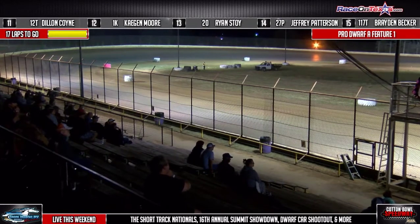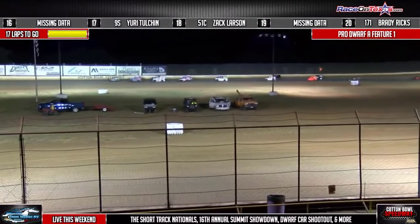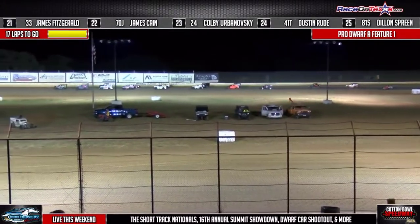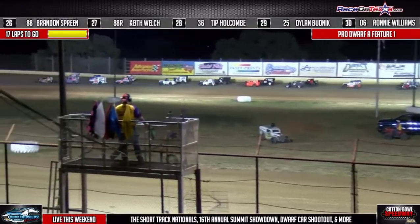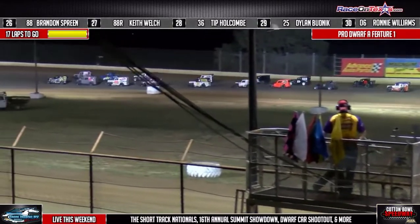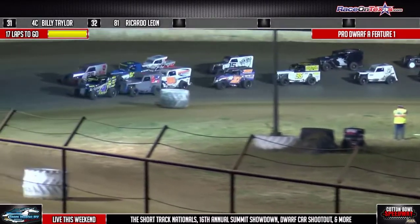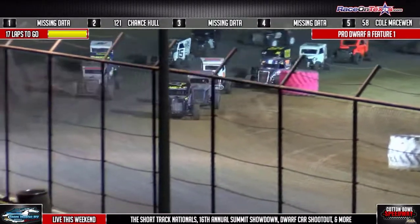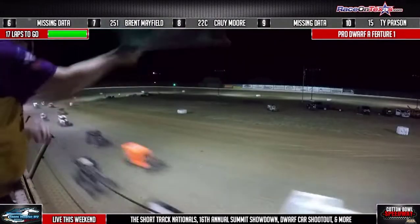Lights will go off this time by as we get set to resume with 17 laps remaining. Dustin Rude is your race leader. Brent Mayfield, Chance Hull rides in the second spot in the 121. He's on the inside of row number two. Here they come making their way around. The field stacks it up. Green flag in the air. 17 laps remaining. We're off and rolling with the pros here at Cotton Bowl Speedway.